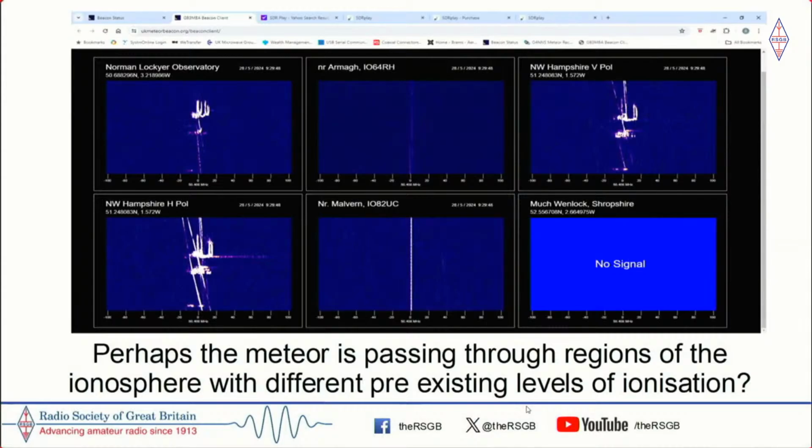Here's some more examples with multiple tail echoes, perhaps suggesting the meteors pass through a region of the ionosphere with different pre-existing levels of ionization and with different wind velocities, giving the spread of different Doppler shifts that we see. And this is beginning to show how the system could be a valuable tool in studying the interaction of meteors with the ionosphere.